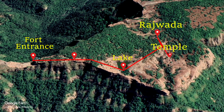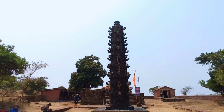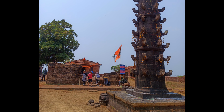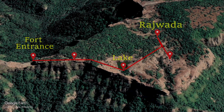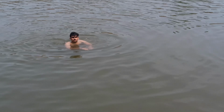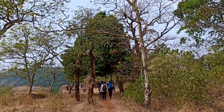We next headed to another temple on the fort. We then headed back to the lake for a swim, which was followed by lunch. Next, we went back to the entrance of the fort before setting off on our journey home.